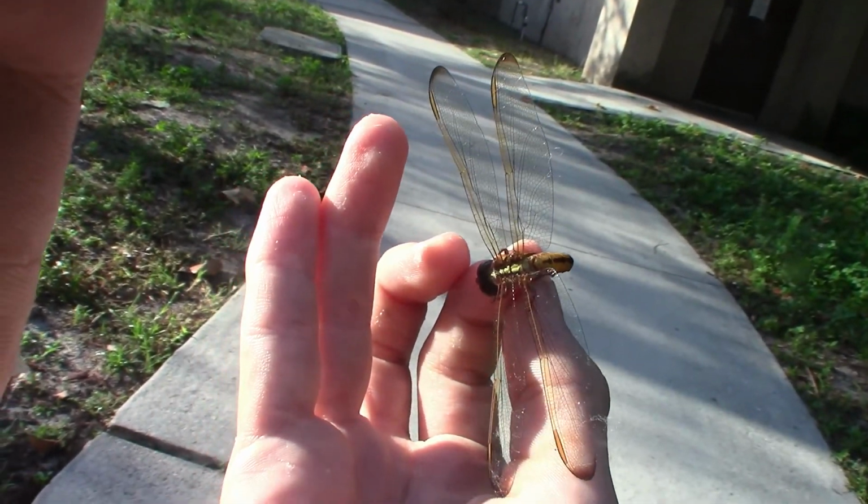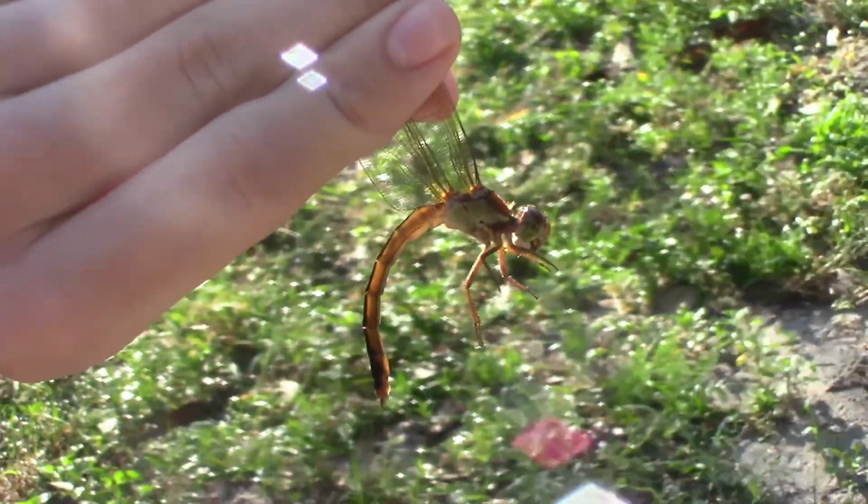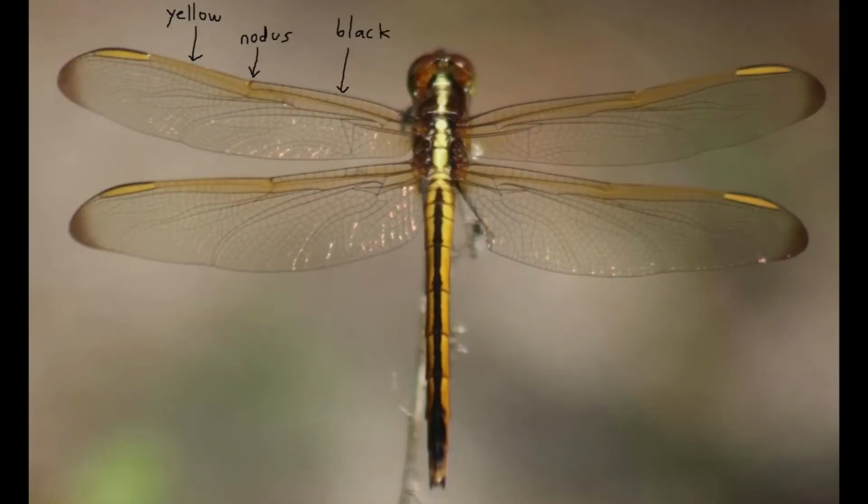If you can see on the wings, running along the top of each wing, there's a thicker vein than the rest of them, with a little spot in the middle of the vein called a nodus. A distinctive factor of Needham Skimmer is that the wing lining is black before the nodus and yellow after, which is a distinctive patterning.